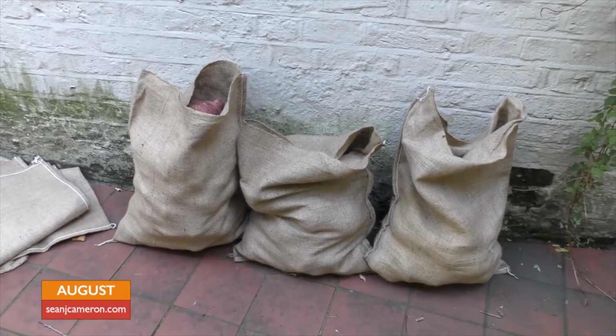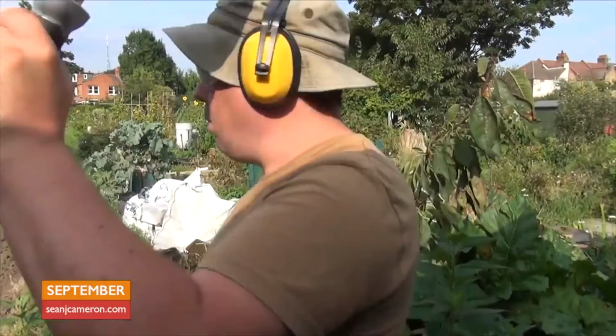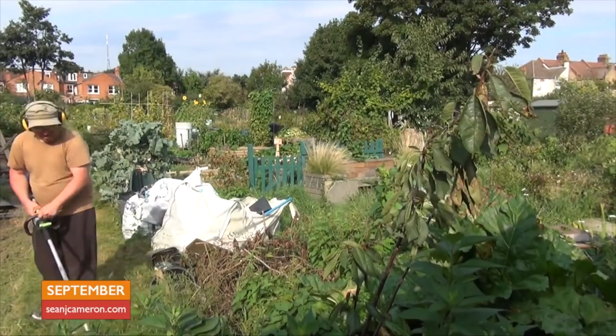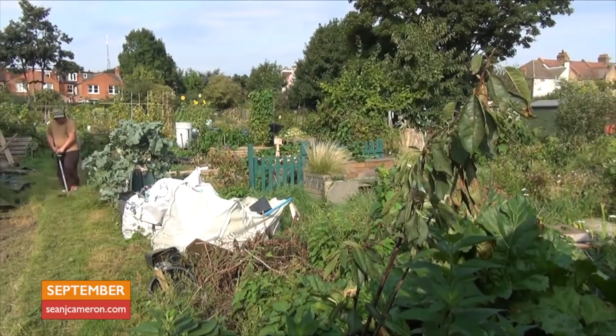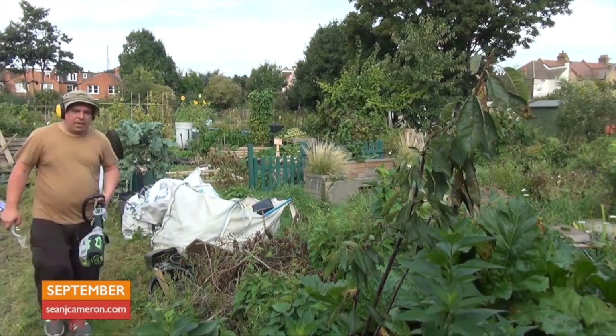The last few days have been so hot, it's just been unbearable to be on the plot. But I've come down very early, it's about 9 o'clock in the morning, and the plan is to do a bit of strimming. Run out. So that's the end of that job for the day.